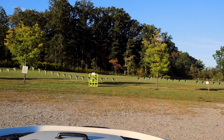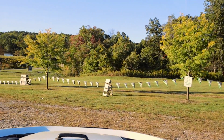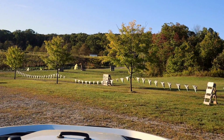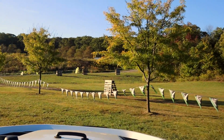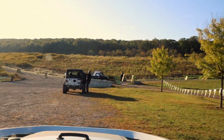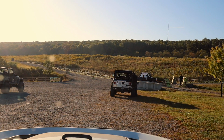But anyway, you line up in the back of the lot and you look for the logo on their vehicle. And I'm not going to line up behind them. I'm going to kind of veer off to the side because I know that they have some different things going on. Like that's Kyle's Jeep over there on the far left.